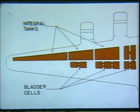The fuel tanks are of two types, integral and bladder cells. The integral tanks are formed by sealing the basic structure of the wing and are located between the front and center wing spar. The bladder cells are made of a synthetic rubber and fabric material. The compartments for the bladder cells are lined to prevent chafing. These cells must be kept moist to prevent drying and cracking.